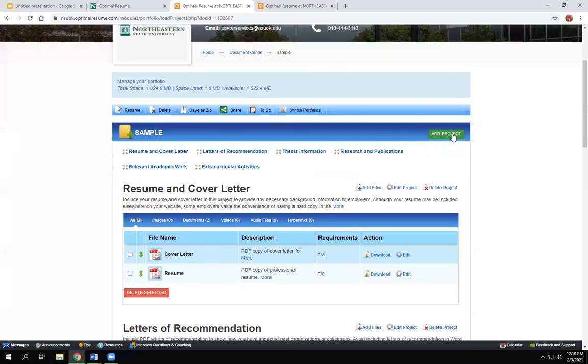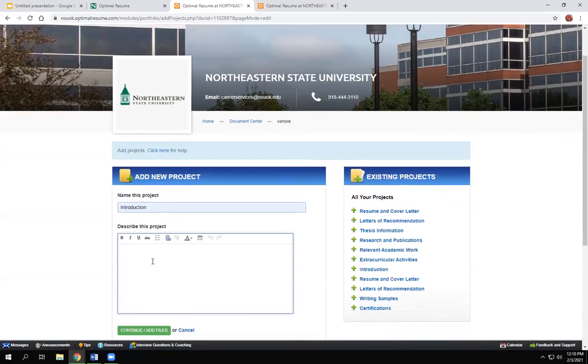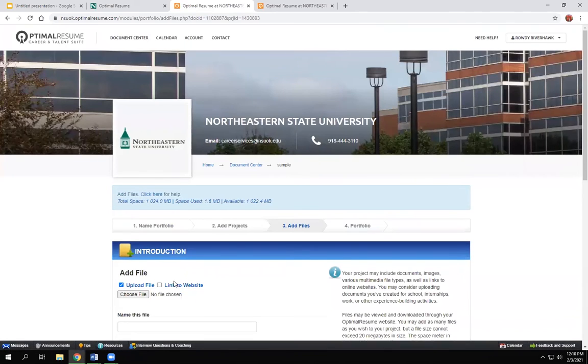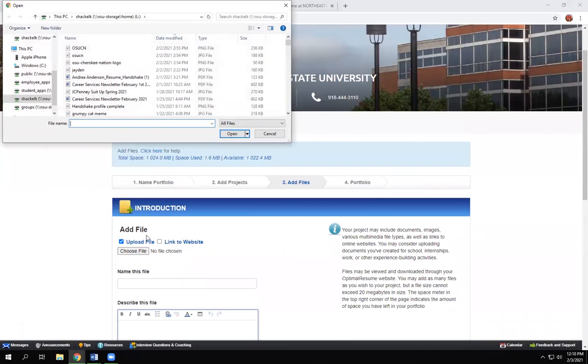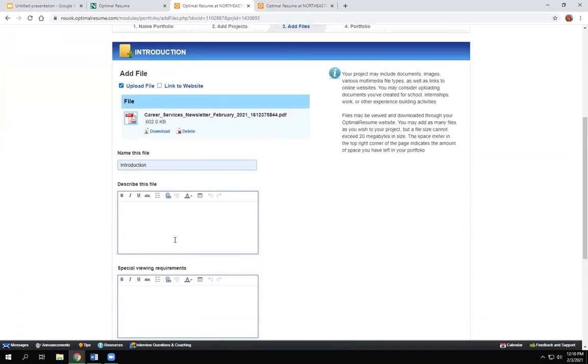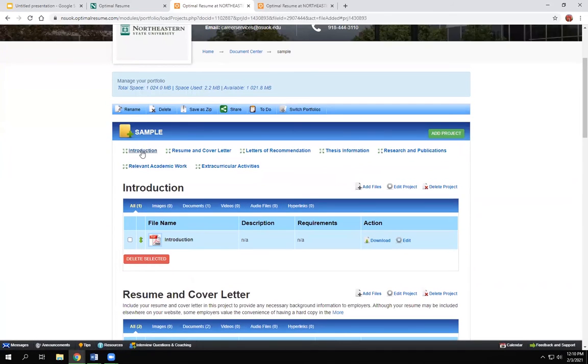So if you would like to add a project, maybe you'd like to put an introduction in your ePortfolio, you can name the project and then click Add to Files. It will have you upload a file, rename it, and then click Save File. Now you have an introduction as part of your ePortfolio.